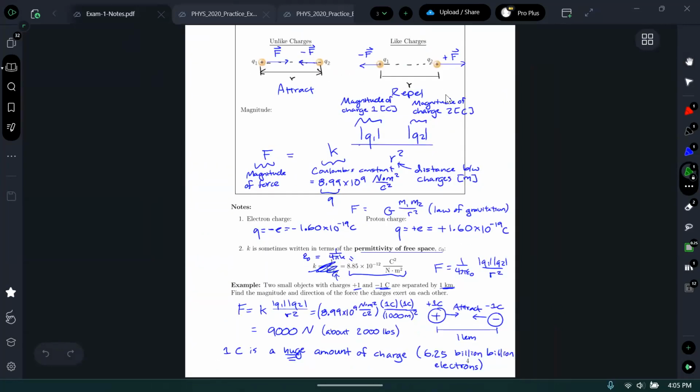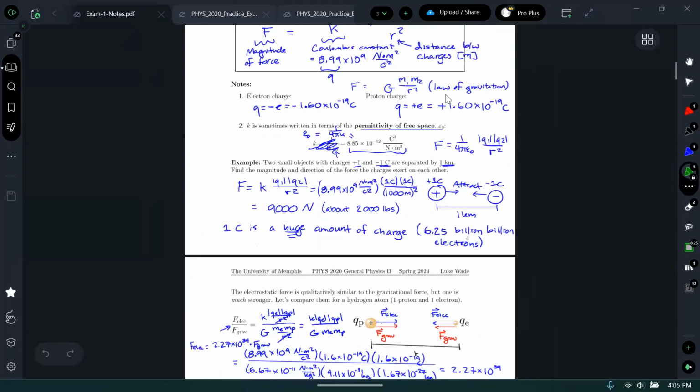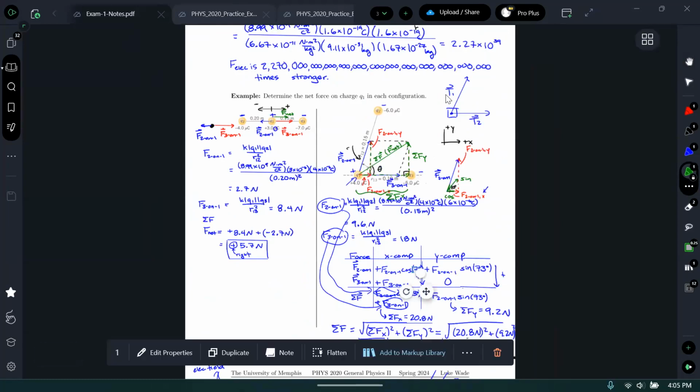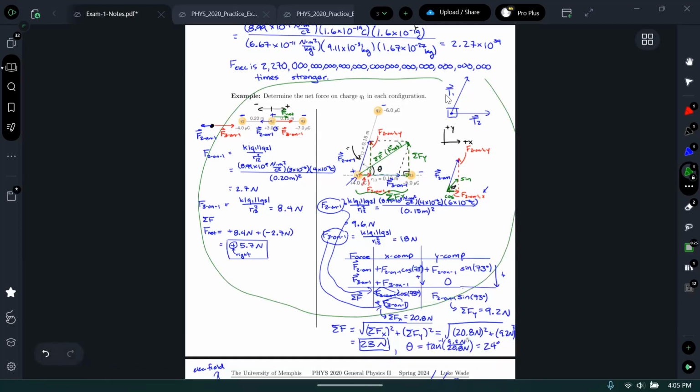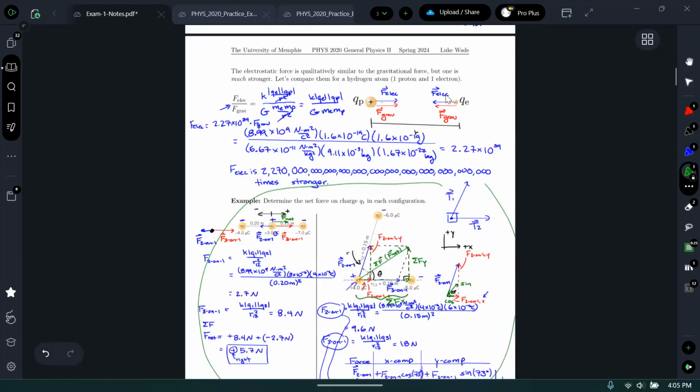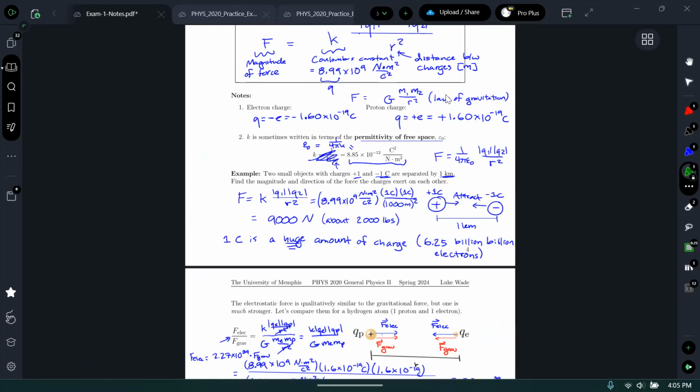So the first calculational thing in chapter 18 is Coulomb's law. And so you can expect to find the net force on a charge due to 2 other charges. And these examples are kind of what I'm thinking of when I say that. So can you break forces into components and see how those components add up? And then once you've done that, apply Coulomb's law to figure out the size of your force magnitudes. That is pretty much the only calculation thing in chapter 18 other than seeing how much charge is on an object as far as how many electrons are missing or are present in abundance.